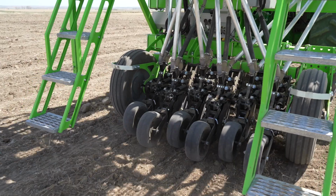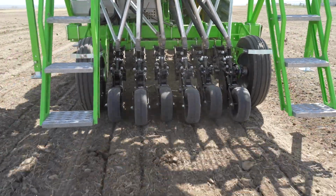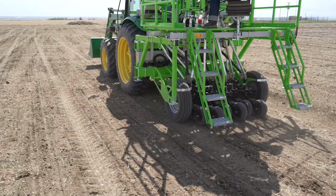So we're actually planting into some moisture in a few fields, so that's pretty exciting. We're hoping for some rain this weekend and crossing our fingers, but things are going pretty well this spring. Off to a late start because of the weather, but it's moving quick.